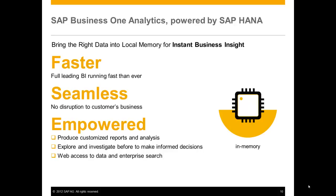If you are running SAP Business One today and utilizing our analytics solutions built on top of Crystal Reports and SAP Crystal Dashboard Design, when the new solution powered by SAP HANA is available, the transition across to this new functionality will be absolutely seamless. And what does that mean? No disruption to your business.